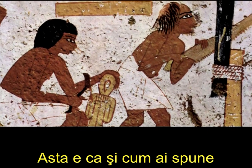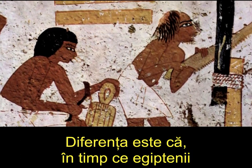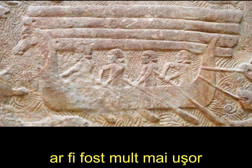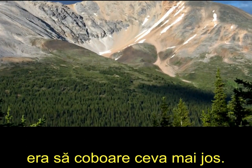This is like saying that there's no way that the Egyptians used wood because trees didn't grow in Egypt, which is true. The difference is that while the Egyptians had to import wood from places like Lebanon, it would have been far easier for those at Puma Punku to solve this problem. All they would have had to do is simply walk down the hill a little bit.